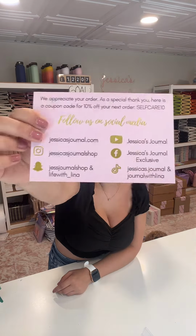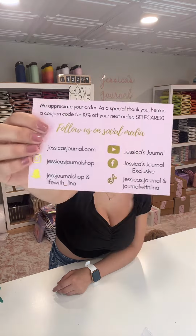I will Snapchat tonight. If anyone is new here, 32 tomorrow. Okay, honestly, I'll go to 35 just for you. I'll try my best to remember to go to 35.